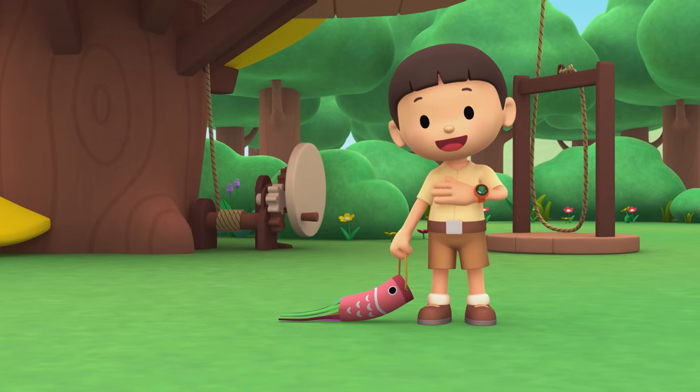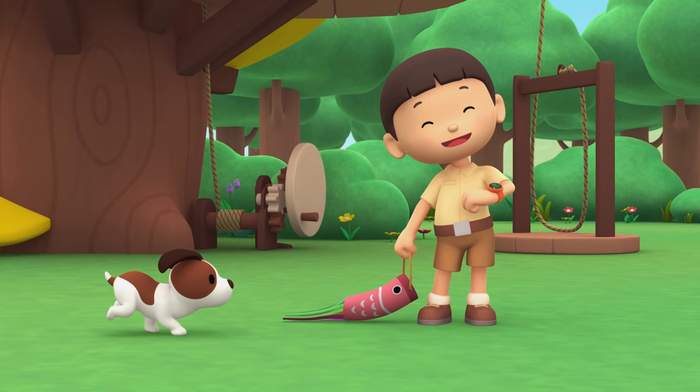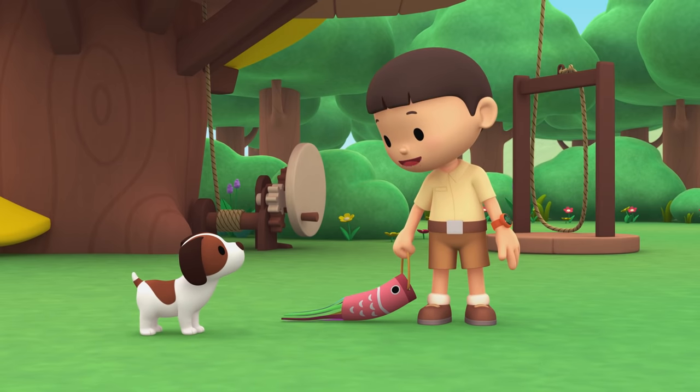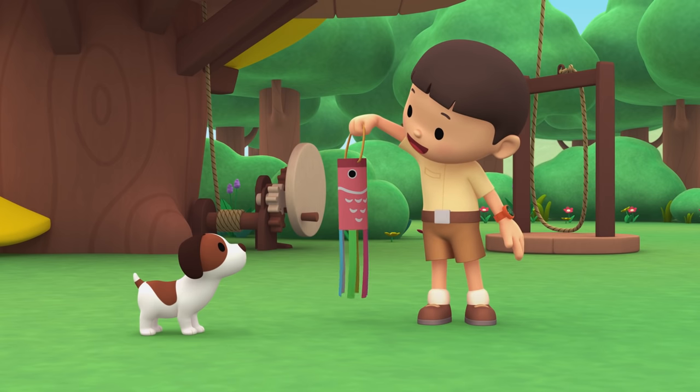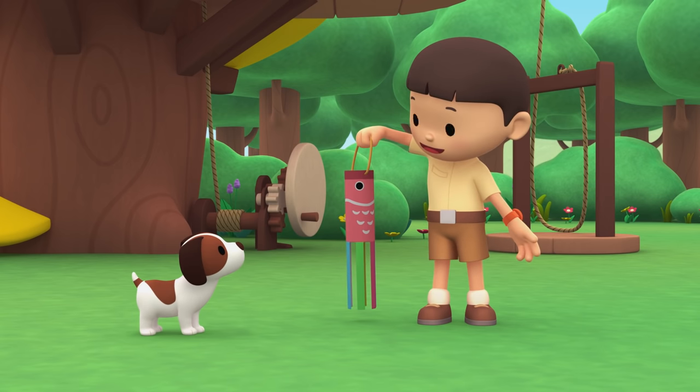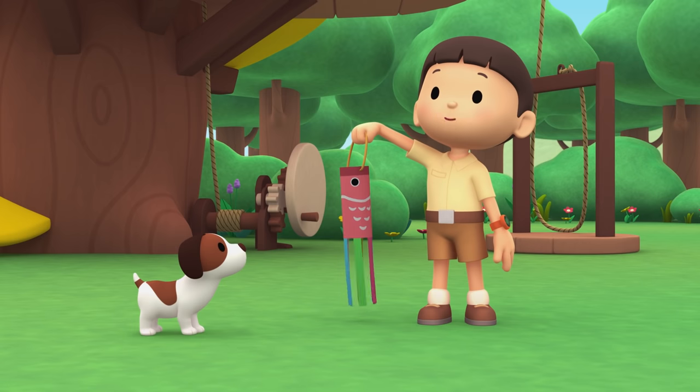Hi, everybody. My name is Leo. I am a junior ranger. And this is my puppy, Hero. Oh, this? This is a windsock for our garden. We can use it to see the speed and direction of the wind. See?